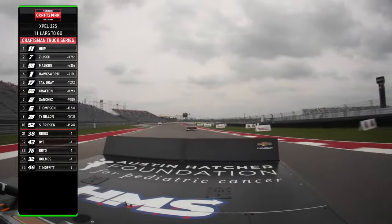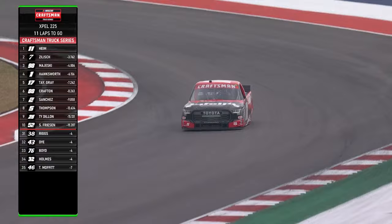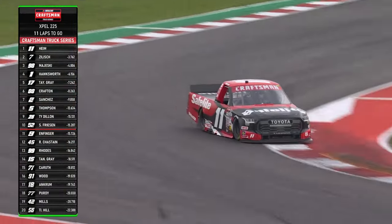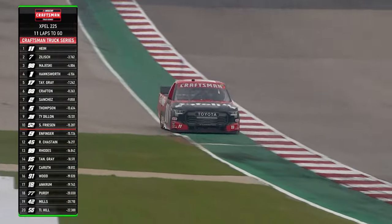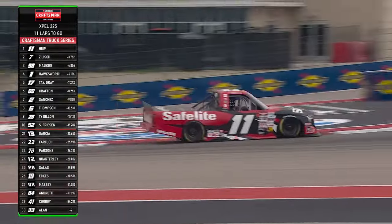Yeah, this wasn't an easy one by no means. But I think that just shows you how tough our truckers are. When you come in here, you're a road course expert. Corey Heim says, I wasn't very good here last year. I finished sixth. And that's not where I want to be. And then to step up and run the lap times he's running right now.